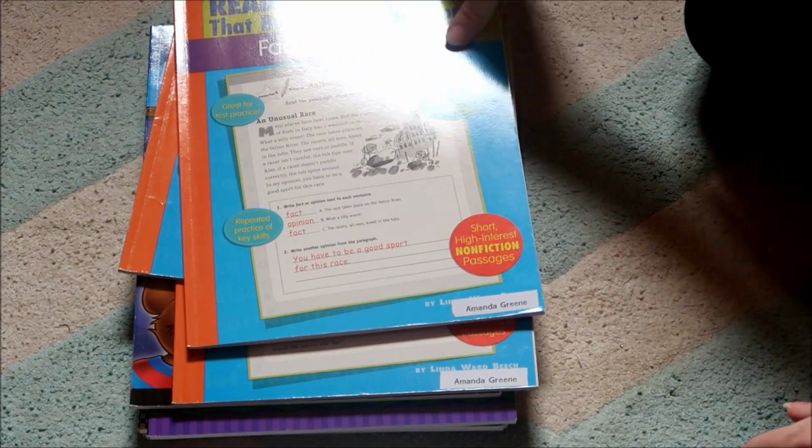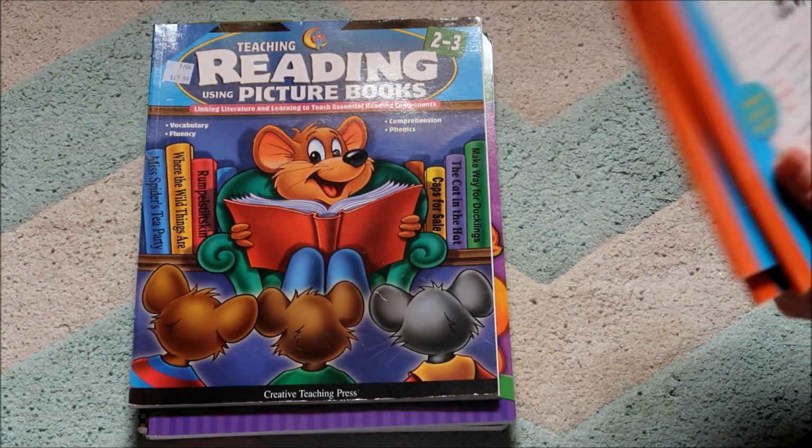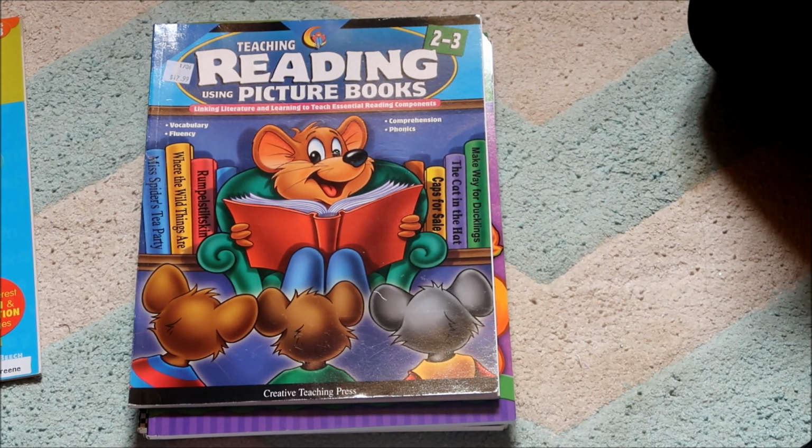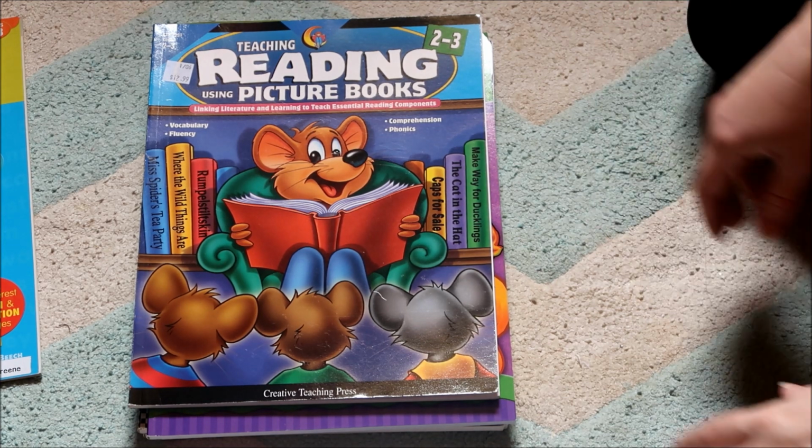So none of them are too long, but I figure if we try to get a couple of these in a week, that will be great. Usually with All About Reading, we only do 2 lessons a week, so that leaves me 3 days to kind of fit in some other stuff.